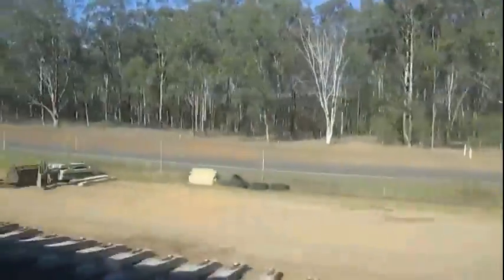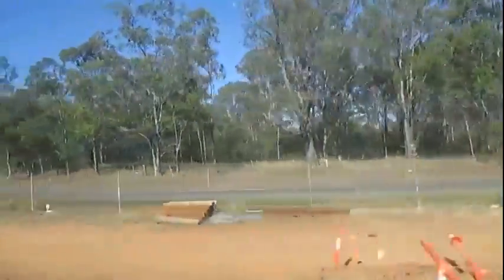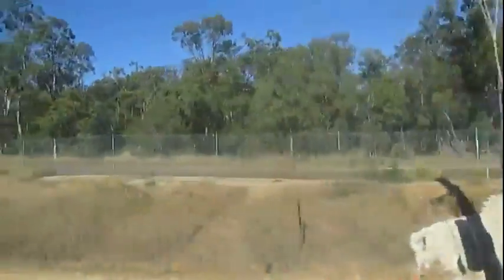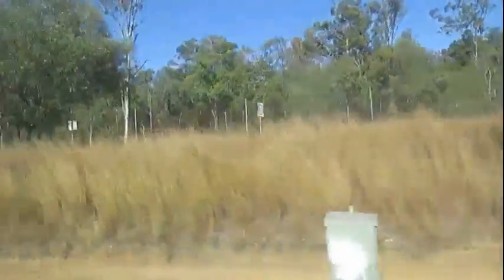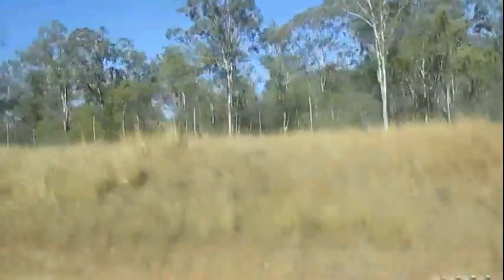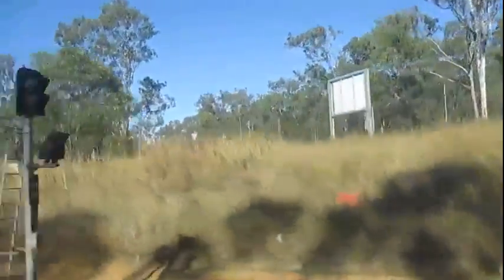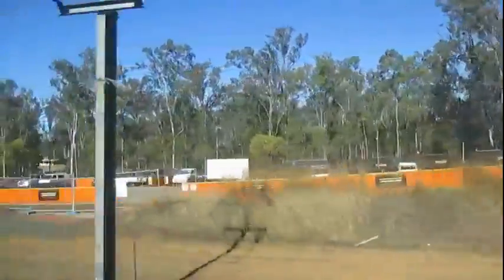Actually, we can see some concrete sleepers here. We're going to pass right now, I believe. There's going to be a maintenance shed being built. Maybe it's not this exact location, but it's coming up, to maintain a fleet of modern electric multiple units. Probably right here, actually. This is going to be the site of it.